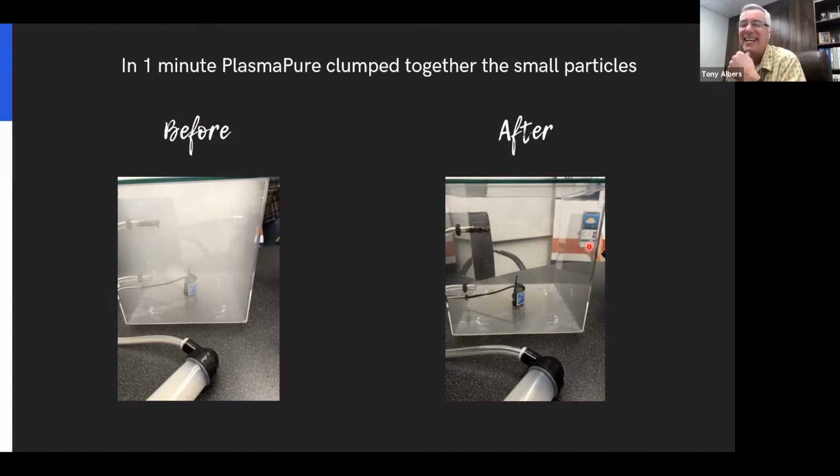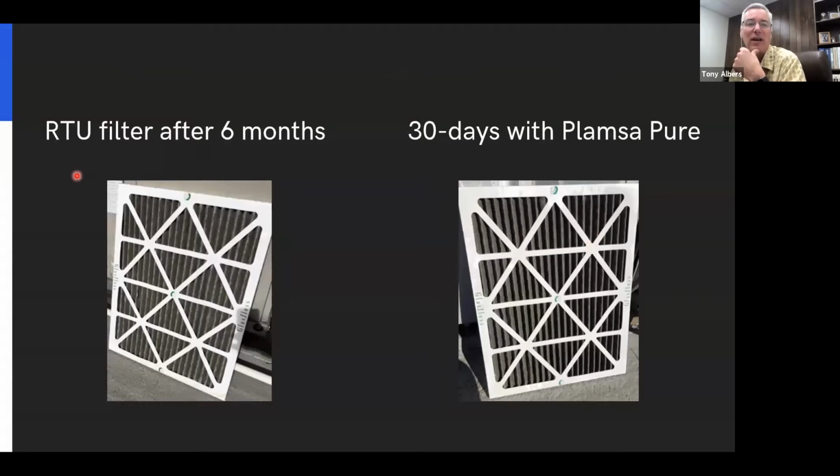So what I did is I went ahead, and we change our filters here on my rooftop unit every 6 months. So after 6 months, this is what my filter looks like here. And it's pretty common, 6 months of running. That's the filter loading that is typical.